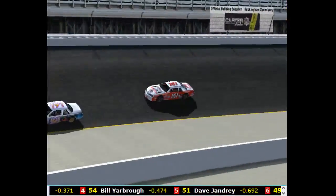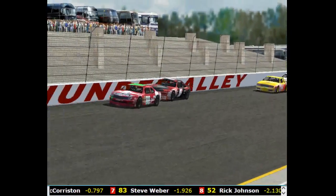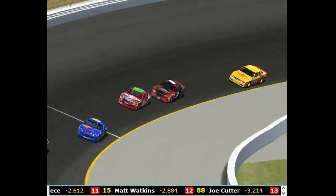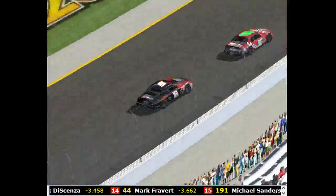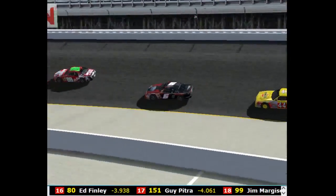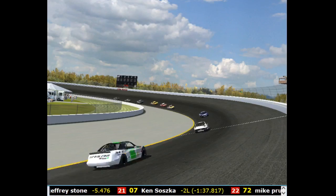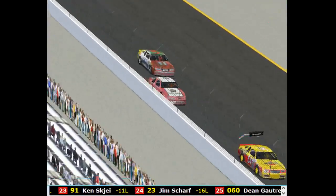there's a bit of a gap forming. And there we see the 6 of Mark DeSenza. And we can see the banking too of the Rock there. That's a good view of some of the banking here at the North Carolina Motor Speedway, Rockingham. And well, the 6 car looks pretty good there as he runs with Joe Cutt there in front. 15 of Matt Watkins. 16 Den Francisconi, and there's the lead pack.